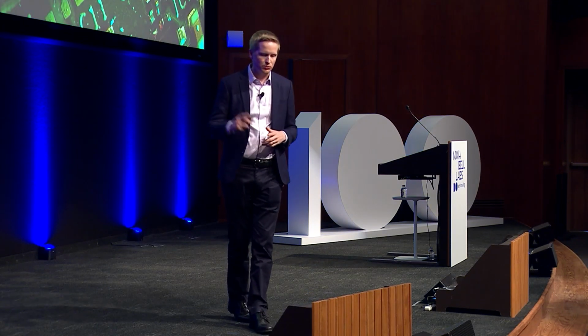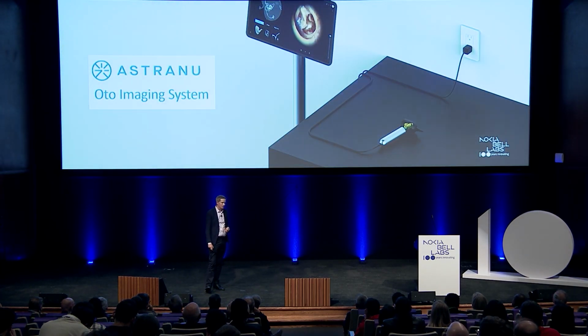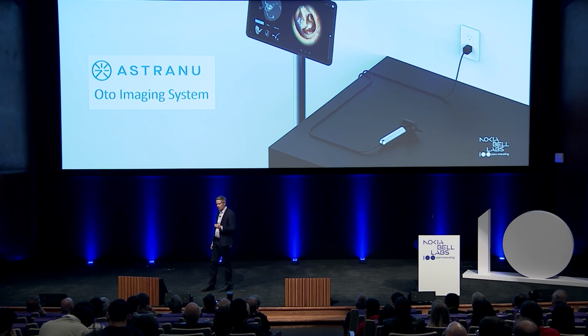And so what we've done is we've taken this little chip, and we're now in the process of integrating it into that otoscope. Right? We can take this because of its small form factor. We don't need a new device. We don't need a new thing. What we want to do is take every single otoscope in the world, and we want to integrate an OCT into it.